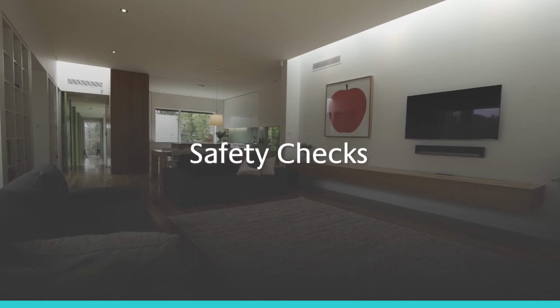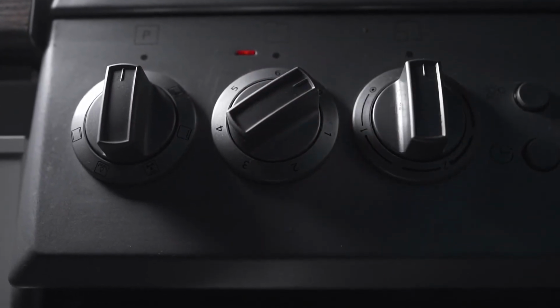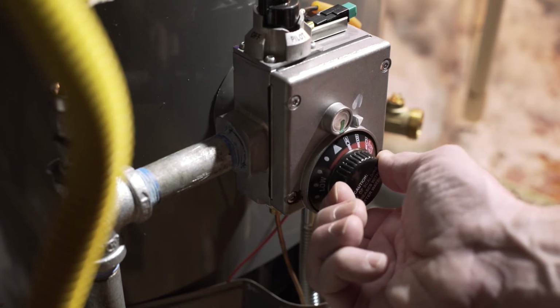Safety checks. There are safety requirements with which rental providers must comply. This includes safety checks and keeping records of these checks. The rental provider must ensure that an electrical safety check of all electrical installations, appliances, and fittings is conducted every 2 years using a registered electrician. If the property contains any gas appliances, fixtures, or fittings, there must be a gas safety check conducted every 2 years.